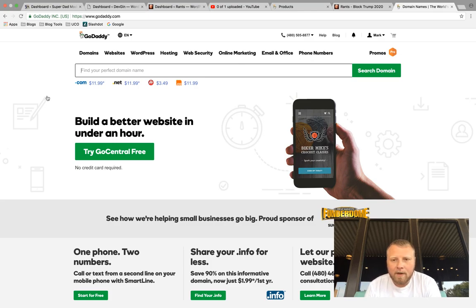You want to get a domain name pretty quick because Google will rank you based on how long you've had your website as well. It's probably a small portion of the ranking, but that is part of it. So if you think about it and you wait a year, you're wasting a year. Register the domain name and just get that thing active.